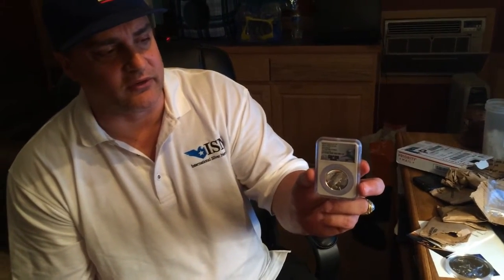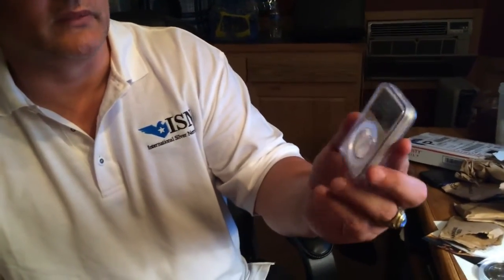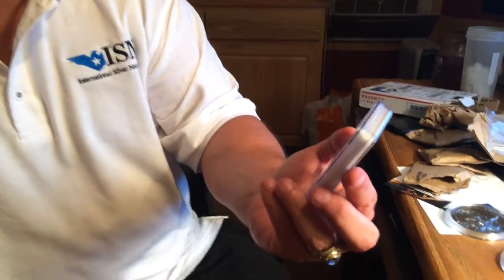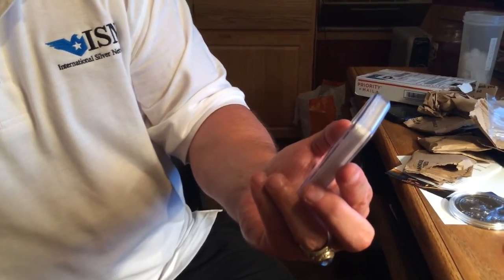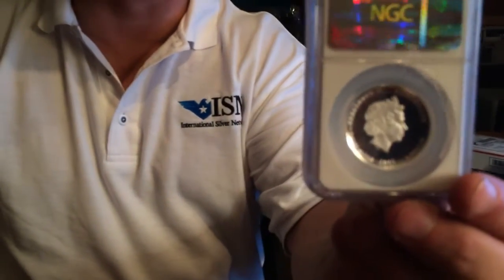NGC is the creme de la creme, along with PCGS. Now, that's a government coin also, from the island of Tokelau. Tokelau, yeah, which is off New Zealand. Yeah, New Zealand, that's correct. Let me see the back. Yeah, and here's the back, the queen, of course. The queen is represented on many a coin.